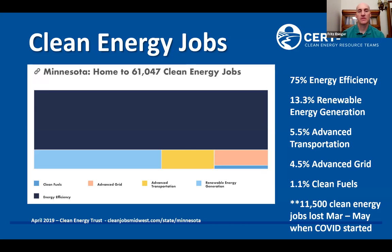Next slide, please. All right, quickly about jobs, since I've just got a couple minutes. Minnesota does have a lot of clean energy jobs. We've got over 61,000. Most of them are in energy efficiency, which is great to hear, because we always want people to work on those operating costs. And we've got around 13% renewable energy generation, and then some other smaller components.